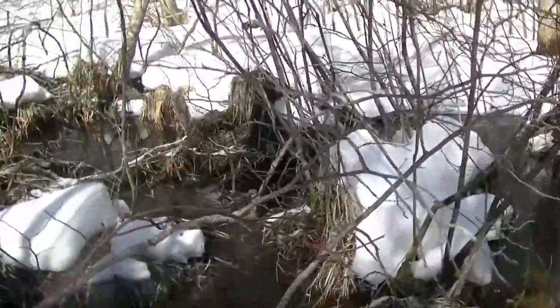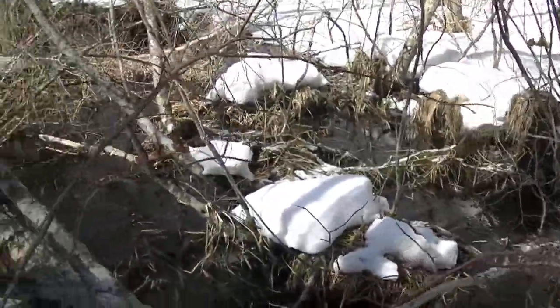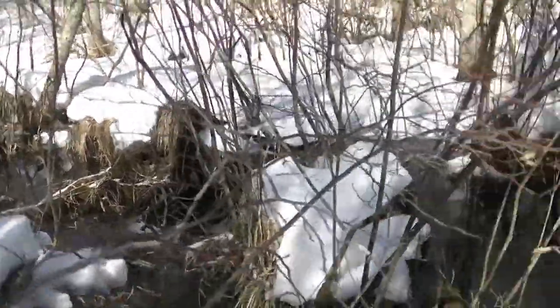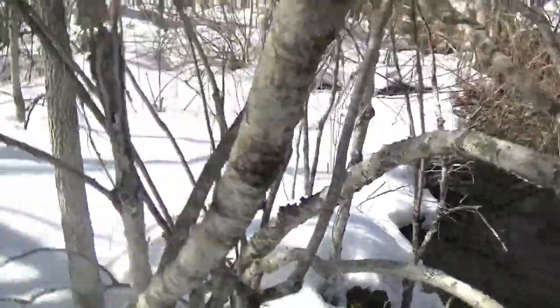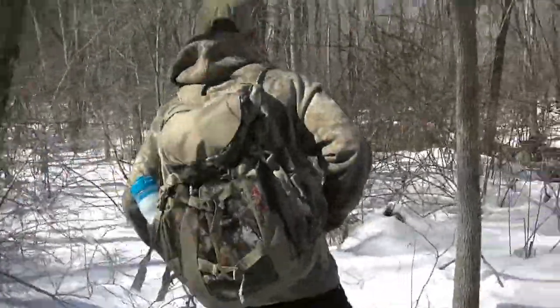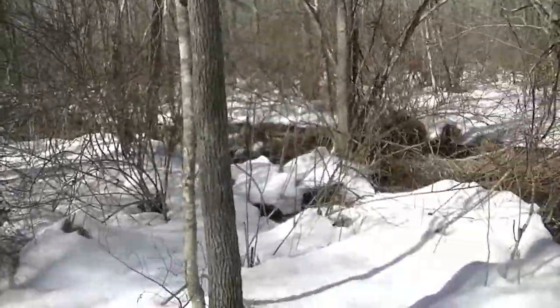Yeah, let's go upstream because that would be leading more towards the main water. Normally you would follow it down to the bigger stuff, but I'm pretty sure this is actually where the big river up there ends into the marsh, so we're gonna follow it upstream, see if we can find some larger water.